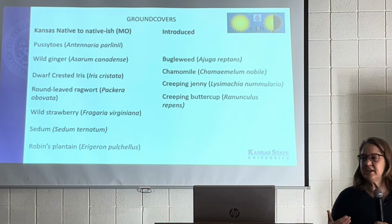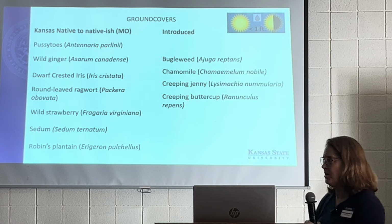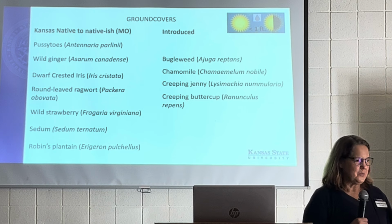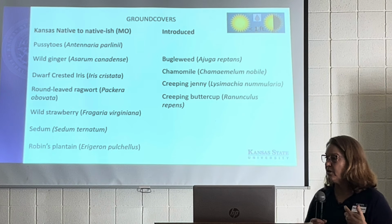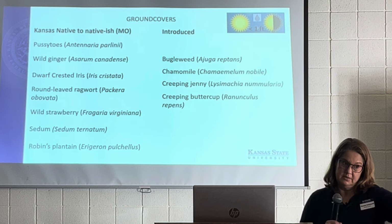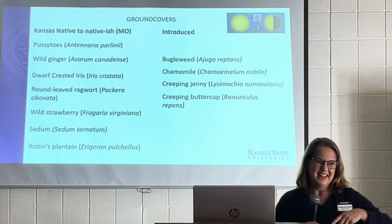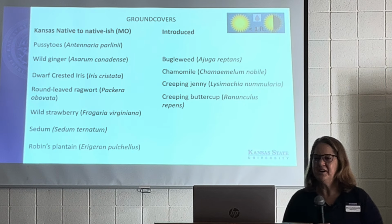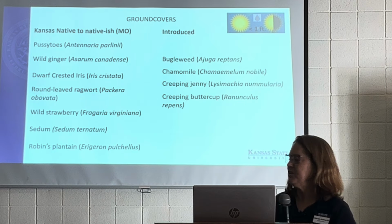So it's really good, when you go to the nurseries and garden centers, to talk to the people there about what might be appropriate for your landscape. And Margie can tell you all about the native strawberry, right? Oh, yeah. It'll take off. Yeah, it'll take off, there's a lot of it. So if you've got ground to cover, that's a good one.